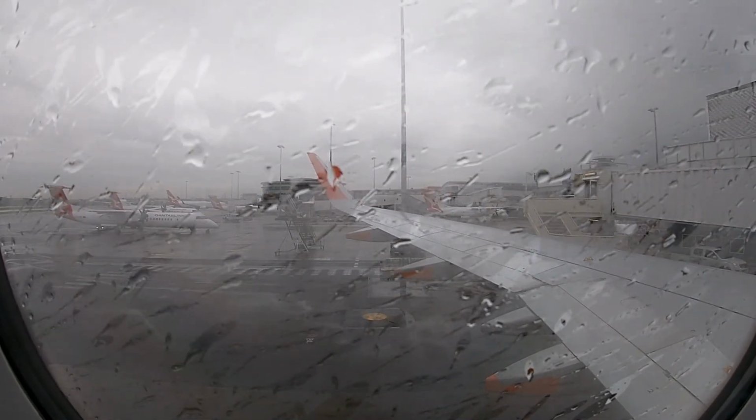Seatbelt sign has been switched off. We just ask that you remain seated for a little longer until we get the approval from ground staff to disembark the aircraft. This just may take a few more moments, and we thank you for your patience.